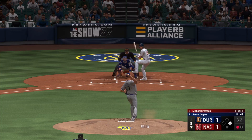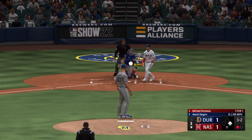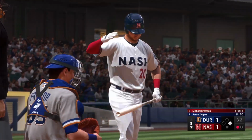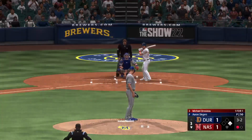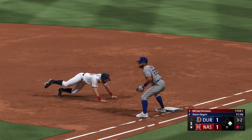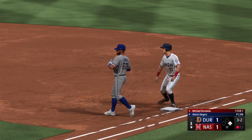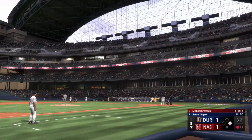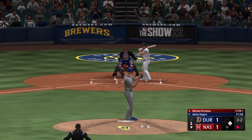The pitch. Swing and a foul back. That's out of play. Is there a little wrinkle to that? I think there was. Yeah. Little slider action. Now move to first. Terang back on a dive. Tied up here in the early going.